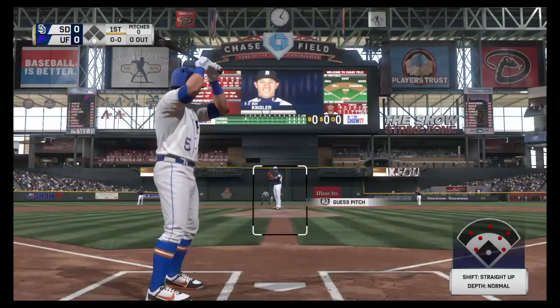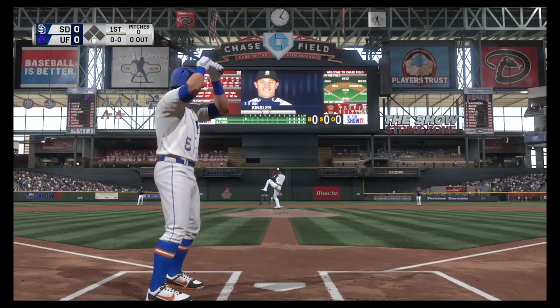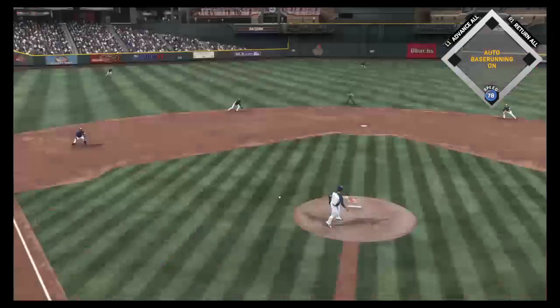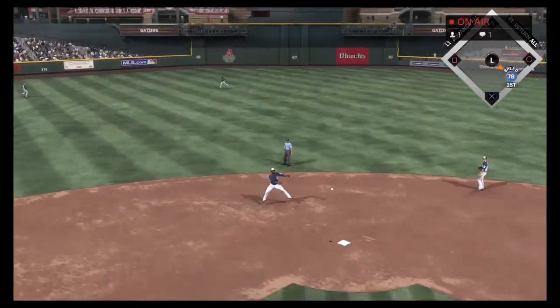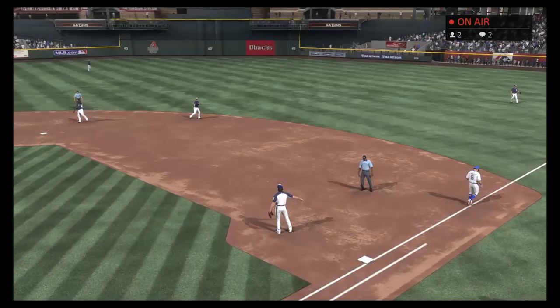And striding in is the second baseman, Ian Kinsler, now to get things rolling in the home half of inning number 1. Hot shot on the ground is short. To his left, Perella throws in time, and that's out number 1.